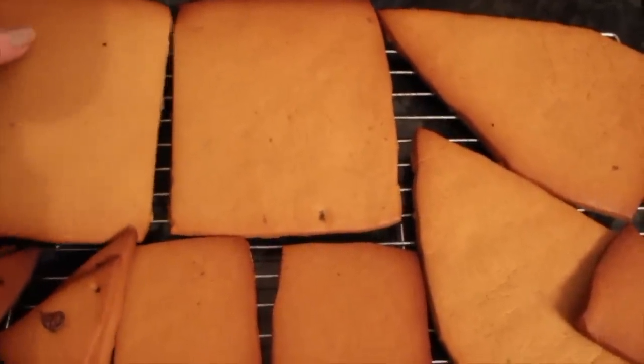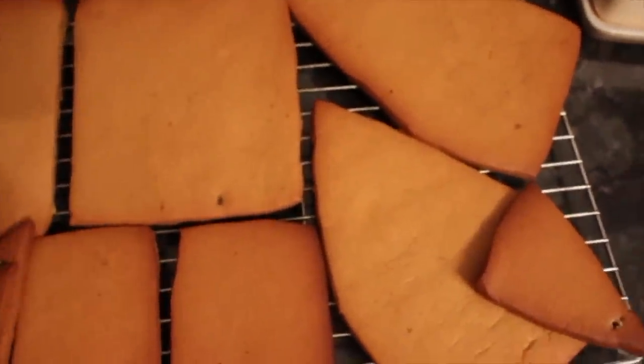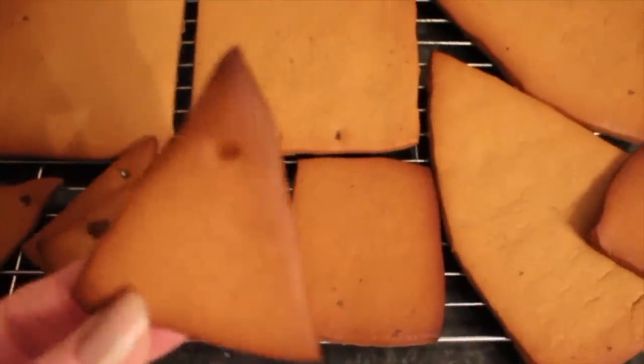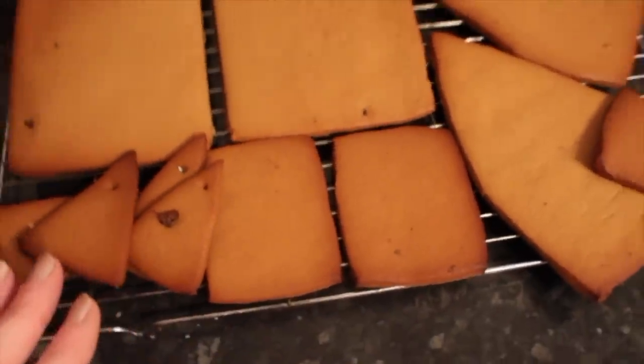So you can start putting your houses together once your gingerbread is completely cool. These are completely cool now, but obviously still handle them with care because they can be quite fragile. This is one house here, and then I did have enough to make another one, so I'm doing a slightly different one, which all the pieces for that one are here. And I also had a few little bits left over, so I've just made some little Christmas trees with a hole in that I can hang on the tree when they're decorated as well.